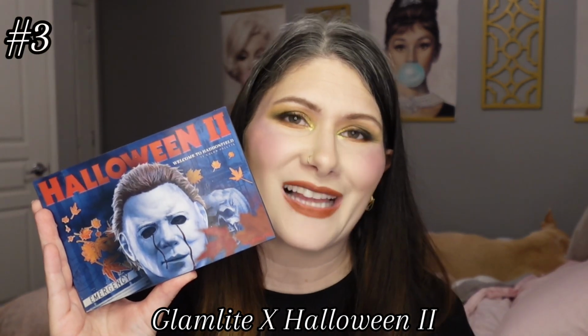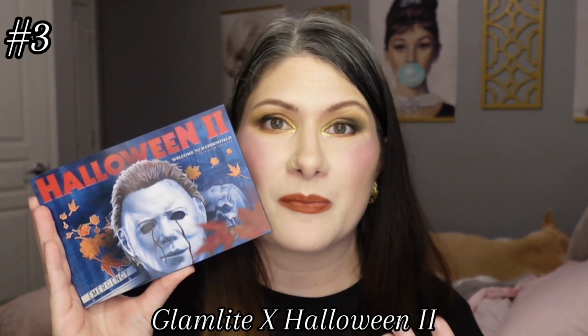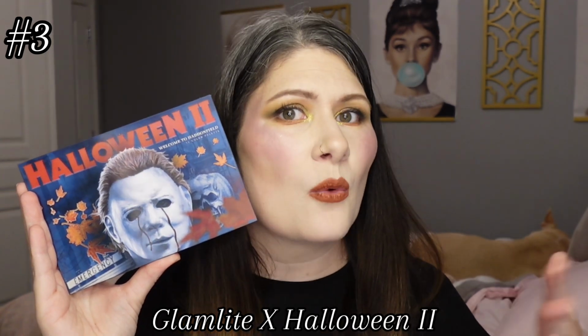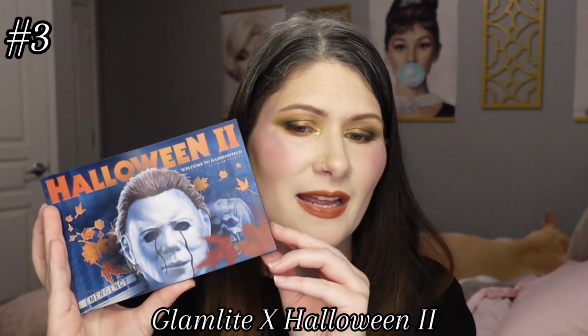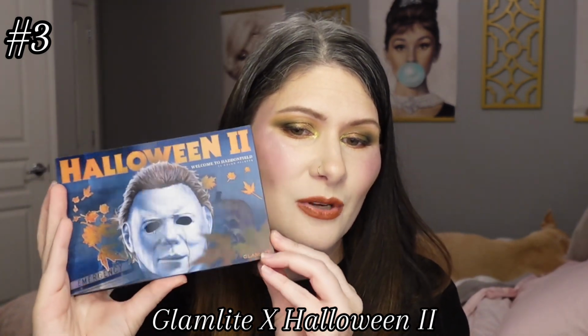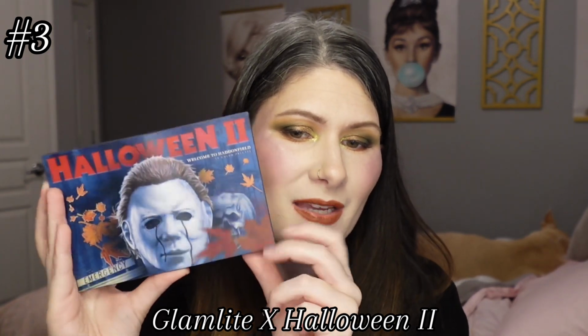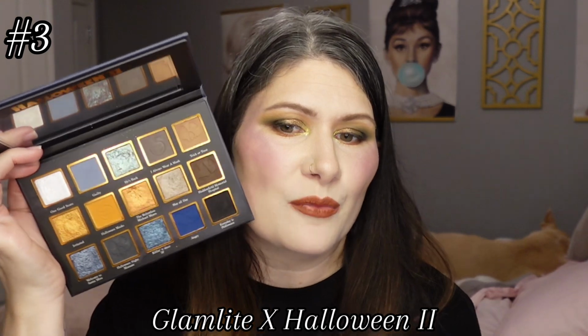So number 3 is going to come to us from Glamlight, and this is the Halloween 2 palette. I was so excited when I saw they were bringing us a Michael Myers themed palette because they didn't bring us one last year, and I was like, where's the Halloween palette? Hello, it's Halloween, spooky season. It just makes perfect sense. But it does have the lenticular motion on the front with the blood coming out of the mask. You've got the pumpkin in the background, but the color story in here, this is so beautiful.